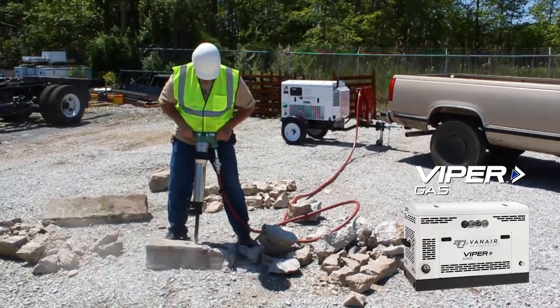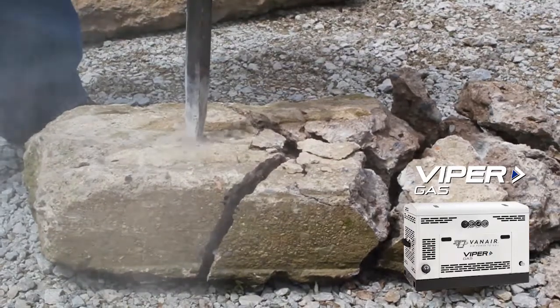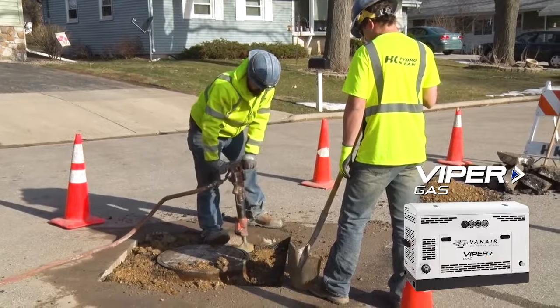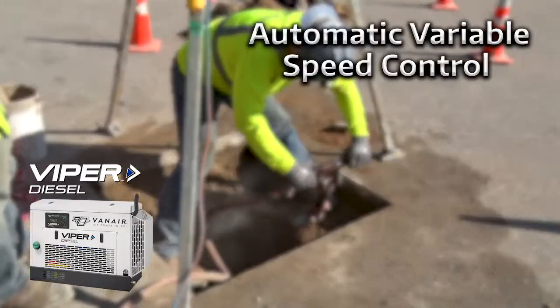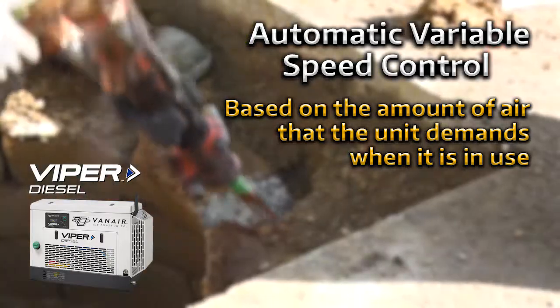And while the Viper Gas is a cost-effective solution to the irrigation industry, it's powerful enough to run a 90-pound jackhammer in case you need to open up a concrete sidewalk or driveway, and other heavy-duty applications on and off your truck. The Viper Diesel is equipped with an automatic variable speed control based on the amount of air that the unit demands when it is in use.